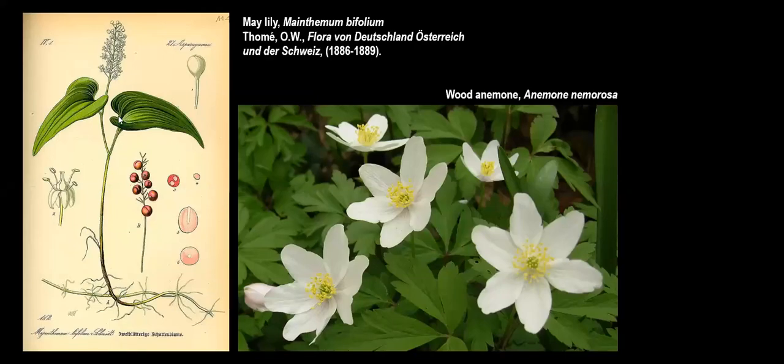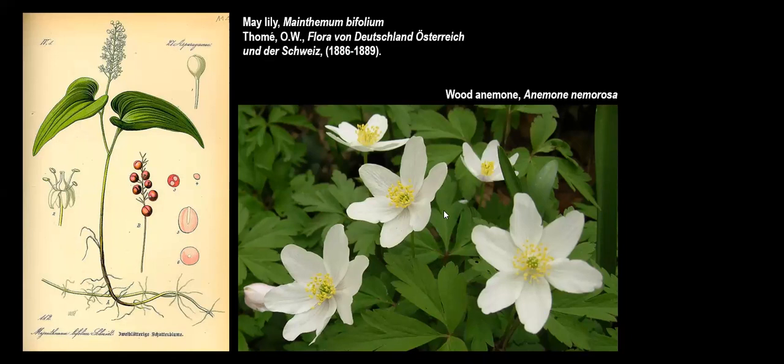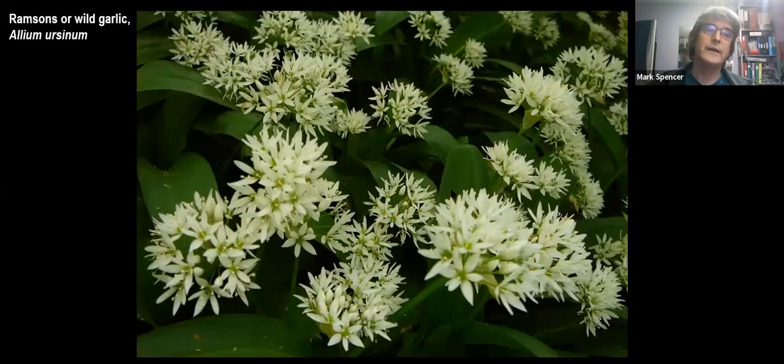Now, other species we have lost, such as the May lily. This used to be a plant found on Hampstead Heath, whereas others such as wood anemone are holding their own, where landscape management through wildlife trust activities, etc., are helping this plant survive. But these plants are slowly and gradually in decline. Other species seem to be somewhat more adaptable. This is ramsons, or wild garlic, the true wild garlic, which is a plant which is largely restricted to wetter habitats in ancient woodland areas.